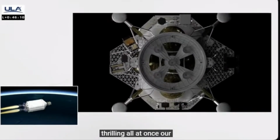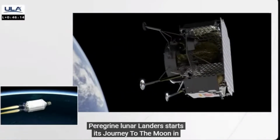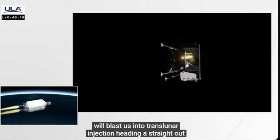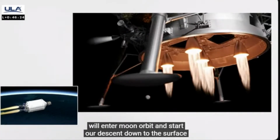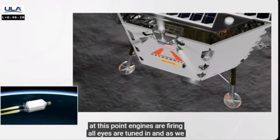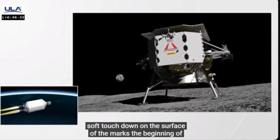Our Peregrine Lunar Lander starts its journey to the moon in Florida on a Vulcan launch vehicle. That will blast us into translunar injection, heading us straight out to the moon, where we will enter lunar orbit and start our descent down to the surface. At this point, engines are firing, all eyes are tuned in, and as we soft touch down on the surface of the moon, that marks the beginning of our surface operations and our payloads deploying.